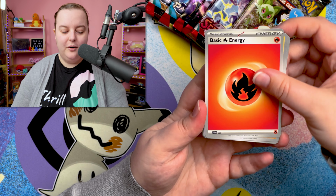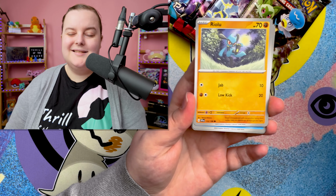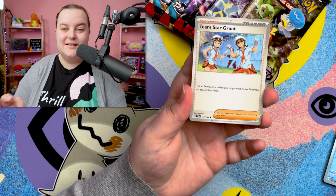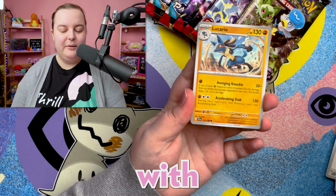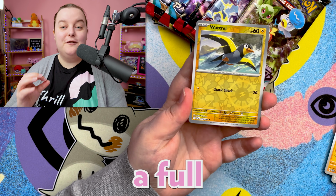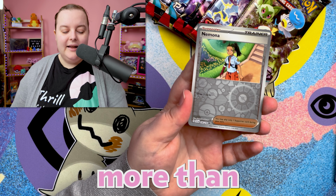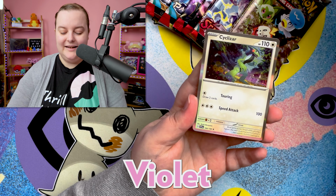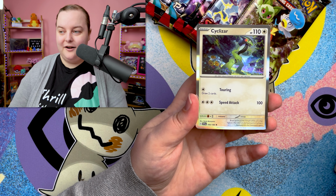Ooh, there we go. Iono is still played much more than Judge is, which is why it's still not the highest card ever. But I just thought this was such a funny reality considering the reprint with Paldean Fates and the fact that a full art Judge is worth barely 50 cents more than a regular Scarlet and Violet base Judge. Lazar for our rare.